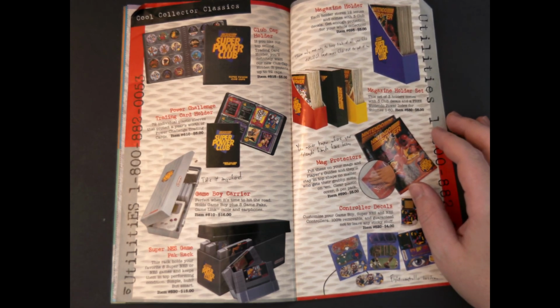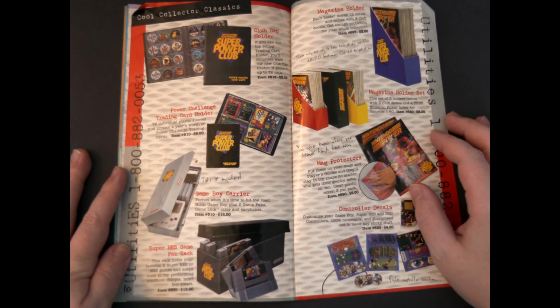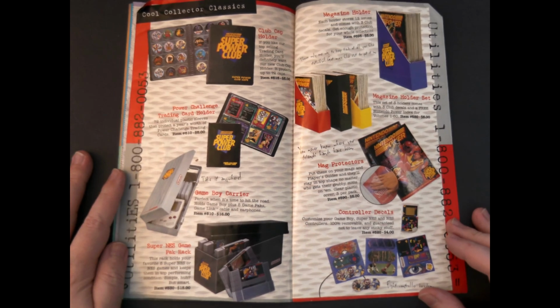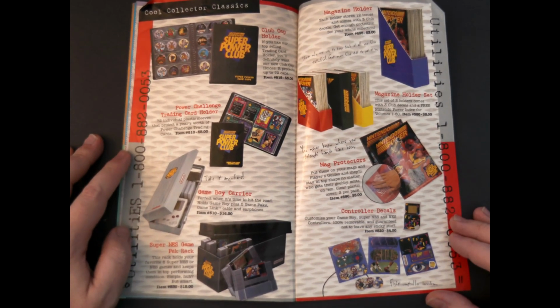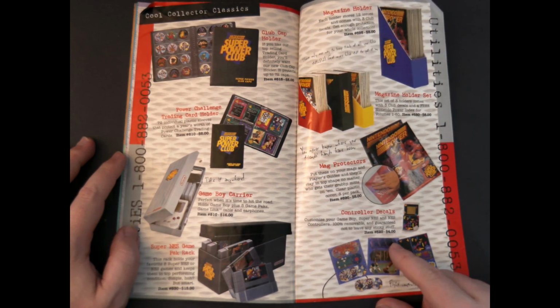Wow. $5 for this trading card holder is also not bad. I'm sure it's just like a cheapo binder. But that's not terrible, honestly. I've had to buy some things like this recently for different stuff, and they can actually be a lot more expensive than that. Controller decals.